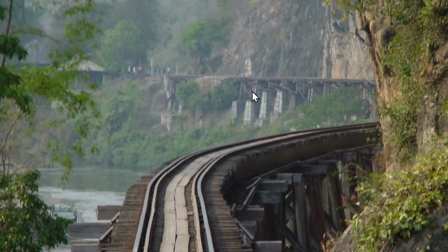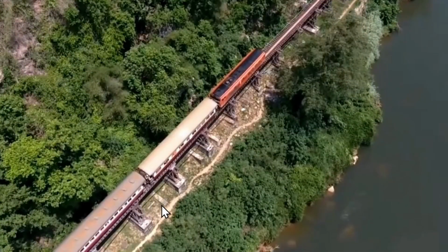The height of the piers varies considerably, as does the height of the concrete foundations. In some places you can see the concrete footings of the original wartime bridge in the spaces between the current spans.